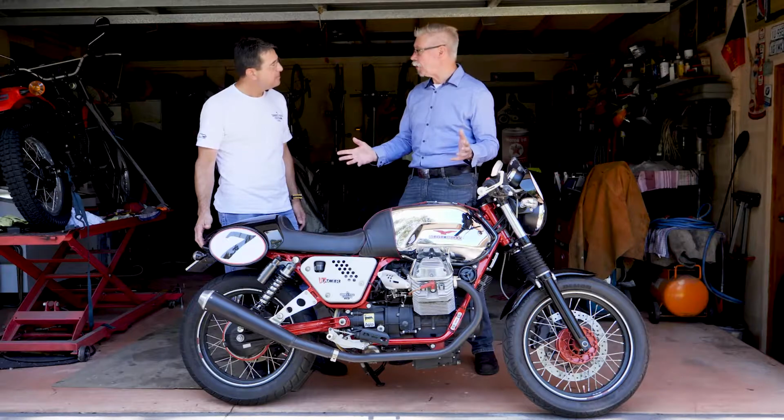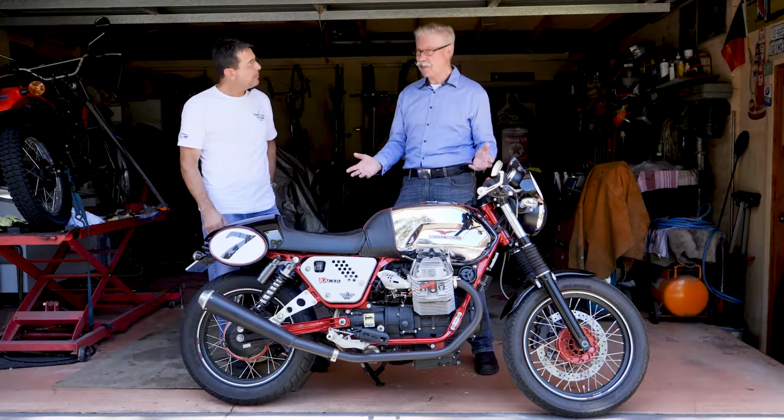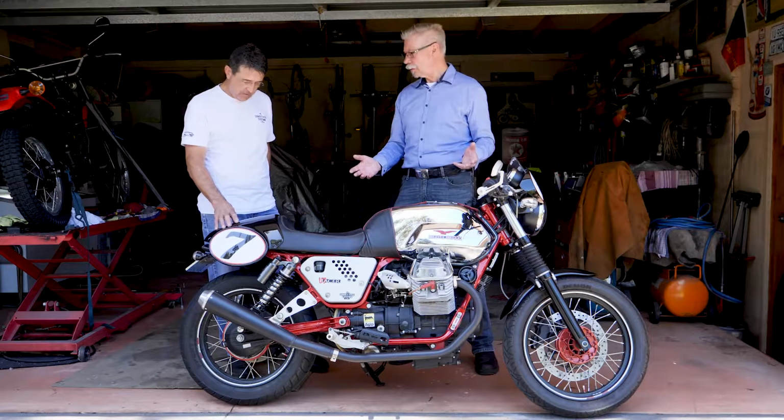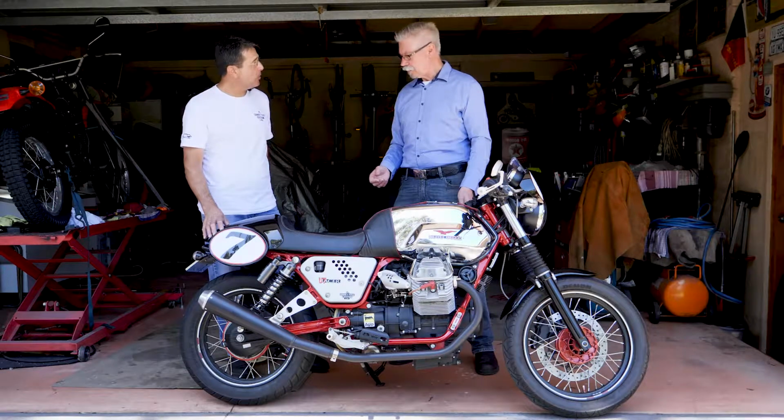So this year we're celebrating the centenary. Next month, March, 100 years of Moto Guzzi. Who'd have thought? And there's a new edition that came out of these bikes, the 100 year edition, which is also a very nice bike, but this is the first one.